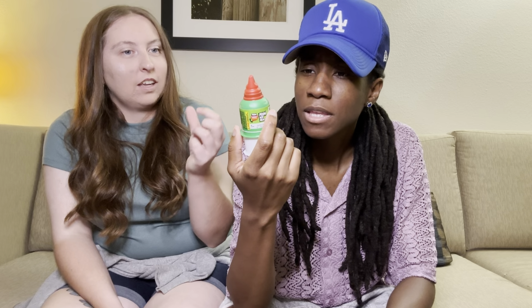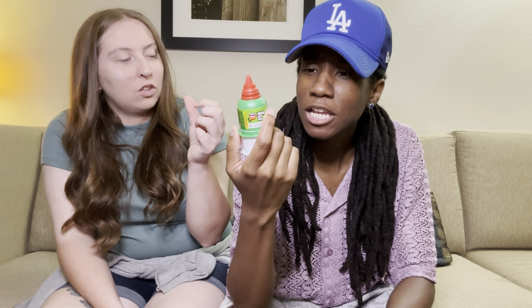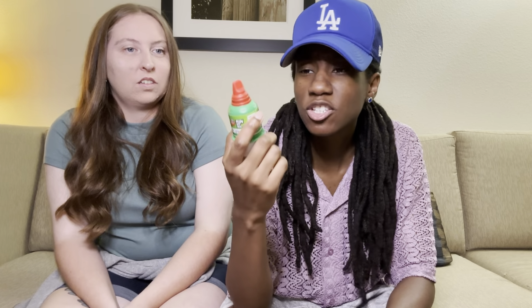I don't even know what this is. It's like a little syrup kind of thing. Pelion Pelrico? I think this goes on top of something. I think you can put it on something, but I don't know what it goes on top of. We didn't research before we started. Some people just eat it plain.